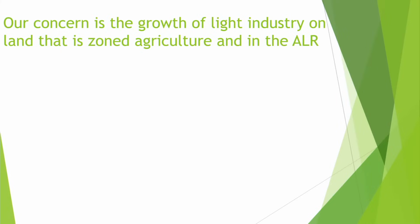If you go to light industrial in Aldergrove, it's 19 million. If you go to Fraser Highway and Bradner, it's a little over 6 acres. It's $25 million valuation. So you can see there's a huge difference in valuation between farm taxes, even residential taxes, and light industrial. And so does it cost you less to park your truck on ALR land? Absolutely. To me, it's quite obvious.